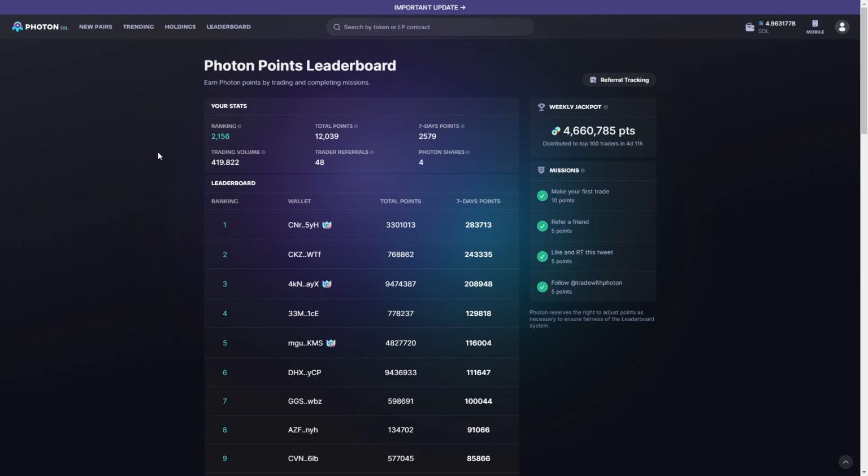But the two things that you definitely want to do to farm points is trade with a lot of volume and also refer as many people as you can. From there, if you can make your way into the top 100, you'll get a cut of the weekly jackpot. And that's a really efficient way of earning points because they give away so many. So this has been my video showing you how to farm Photon points on Solana.